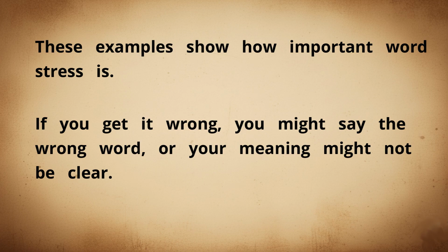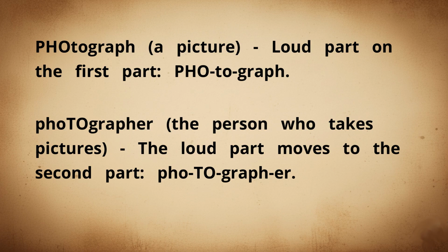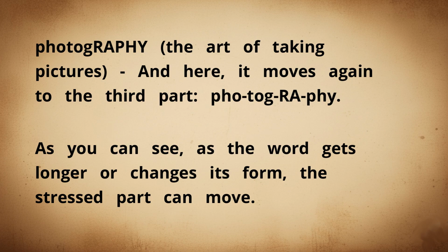These examples show how important word stress is. If you get it wrong, you might say the wrong word, or your meaning might not be clear. This change in stress also happens in word families. Look at these words, all about pictures. Autograph, a picture, loud part on the first part. Photograph. Photographer, the person who takes pictures, the loud part moves to the second part, photographer. Photography, the art of taking pictures, and here it moves again to the third part, photography.